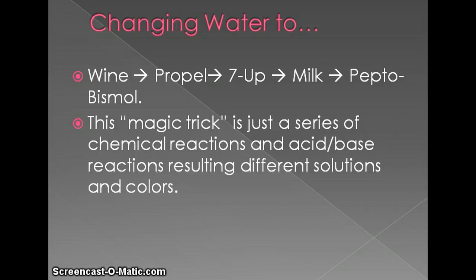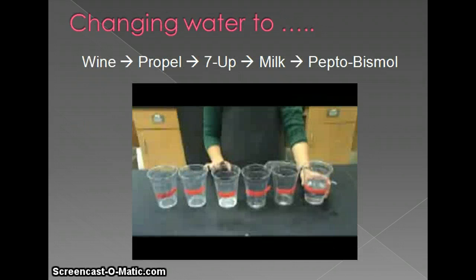For our first demo, we took a well-known water-to-wine miracle displayed by both Jesus and many magicians a step further and changed water into wine, to Propel, to 7-Up, to milk, and then to Pepto-Bismol. We created this with a series of chemical reactions that alternated between acids and bases, creating new solutions. And here it is.